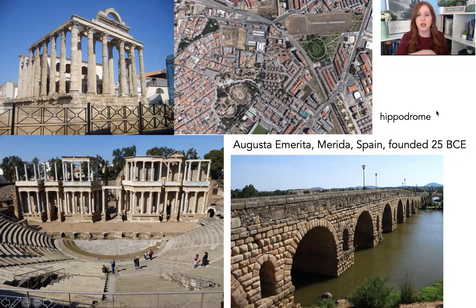And then we also have some infrastructure. So this is a bridge going across the river. And then we also have a temple to Diana, I believe. So that's Artemis in the Greek. So a temple to Diana here. That's what you're seeing there. Looks like a pretty standard Roman temple.